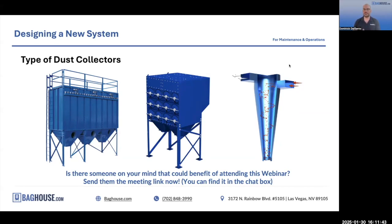And then the only other one I'll mention is just the reverse air bag houses, the rotating arm reverse jet. They go by a bunch of different names, but these are the ones with the big cylindrical bag houses. And they have the rotating arm that goes around, pulsing back into the bags at all times, kind of a combination like a pulse jet and a reverse air bag house. These work very well for certain applications. They work really well with things like grains and sometimes sand and wood applications. But in other applications, they do not work well compared to a pulse jet bag house.